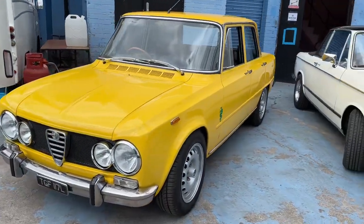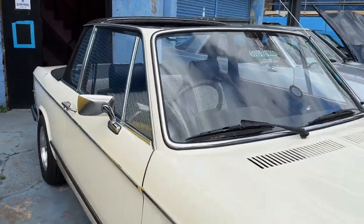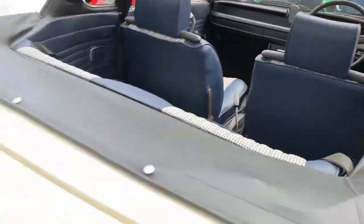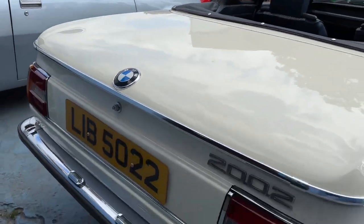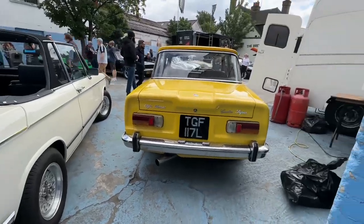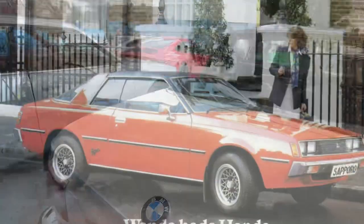Oh, here's an original Giulia. And look, here is a BMW 2002 Cabriolet. It may be a Bauer conversion, I think. It looks really neat. And there's something delightfully mid-70s about that. Love it. Hello, it's a Giulia Sport.